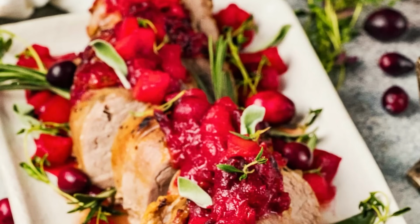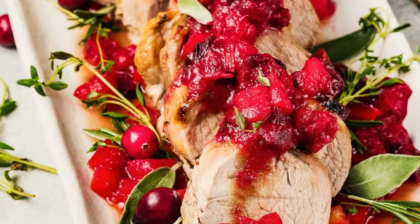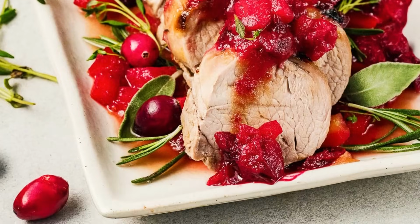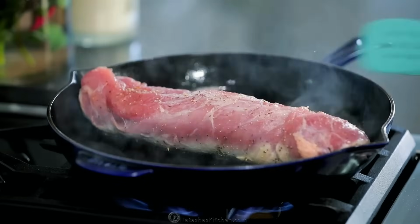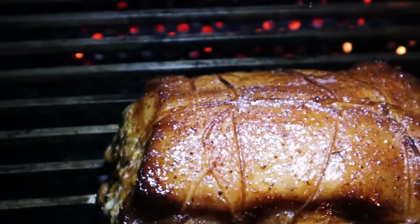Sage and dried cranberries brought a hint of warmth and sweetness, making this dish a natural fit for fall and winter gatherings. Some versions included pecans for extra crunch, while others used sausage to double down on the savory depth.